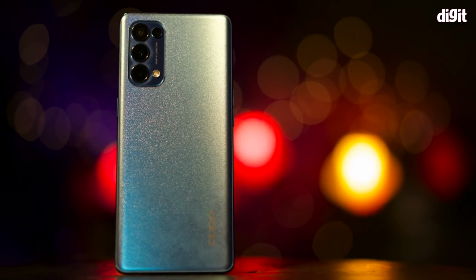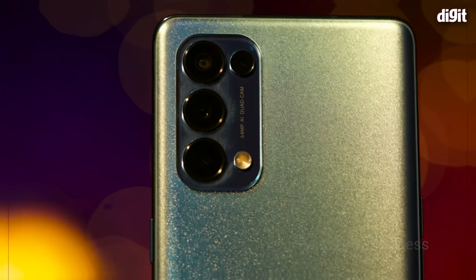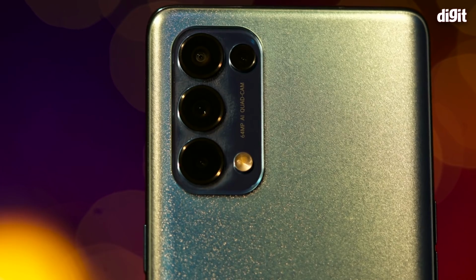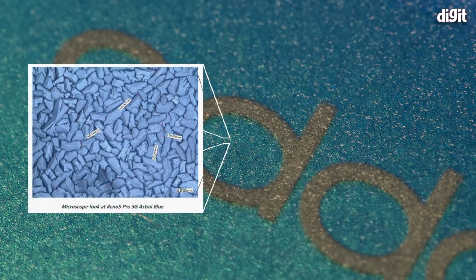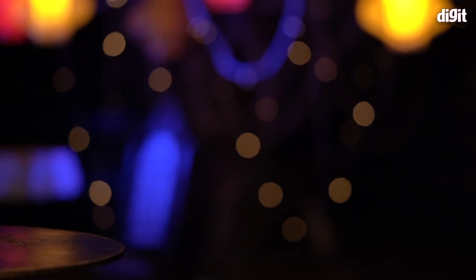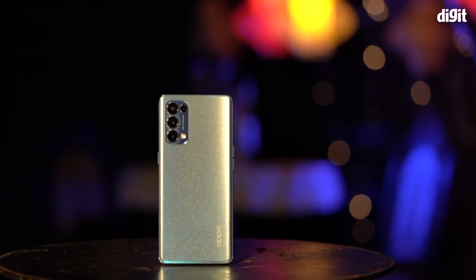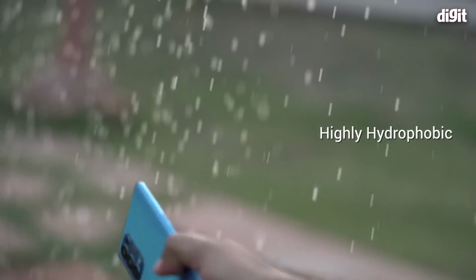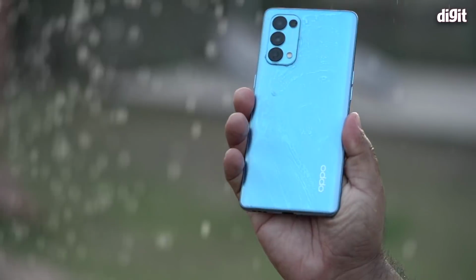What's more, the Astral Blue version of the device comes with OPPO's unique Reno Glow Process, which delivers a glittery visual effect with a matte finish on its glass back cover. If you take a look at this rear panel under a microscope, you will see a pyramid structure that offers a large reflective area, making it look brighter and striking. It looks like a million glittering diamonds, and OPPO has worked really hard to achieve this finish. The pyramid crystal structure is also highly hydrophobic, which ensures that the rear panel is free from fingerprints and grease.